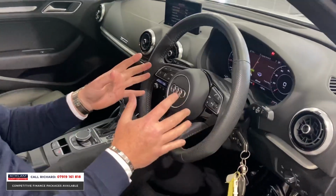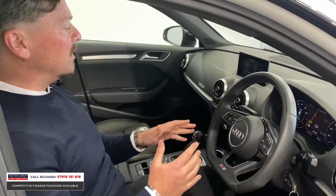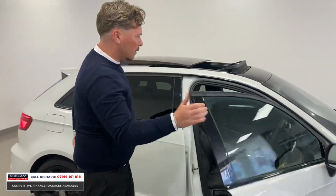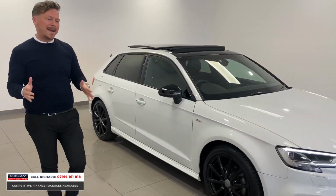The tech pack's a big one because it gives you that up-to-date feel of the car, very modern inside, and it's just a belter, isn't it? 1.5 petrol, so it's a great driver. The S-tronic gearbox is a fab gearbox in the Audi, one of the best, I think.